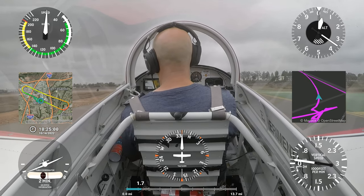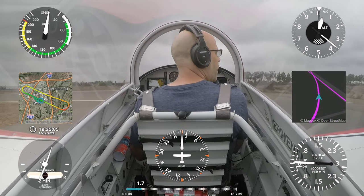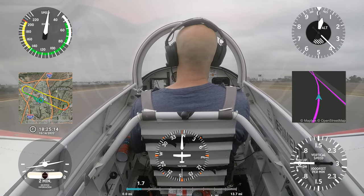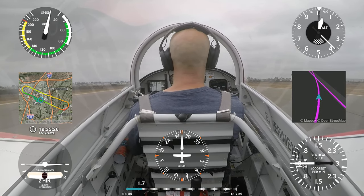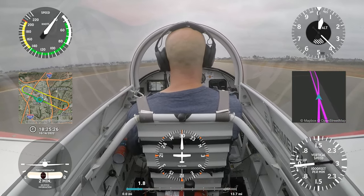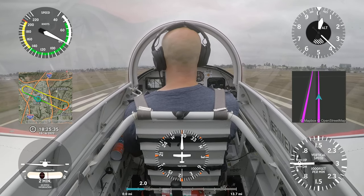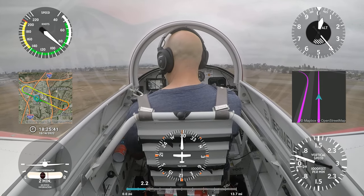Double check the final. Make sure there's no surprises. Yeah, we got a little crosswind there. This thing doesn't need that much power. It's like not even halfway.